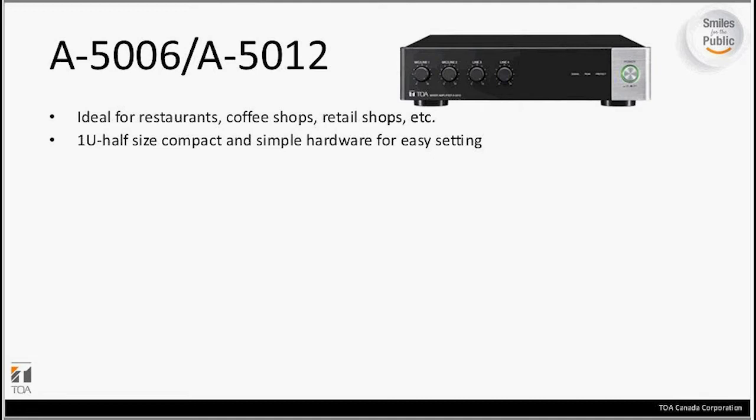They're 1U half rack compact size. Very simple for setup. There's not too much for hardware settings. In fact, on the front panel, you don't even see a master volume control. That is to keep it simple, like I said, for the end user. All they have here for the end user control is your line level controls, but no master there for them to perhaps get confused by in the long term.